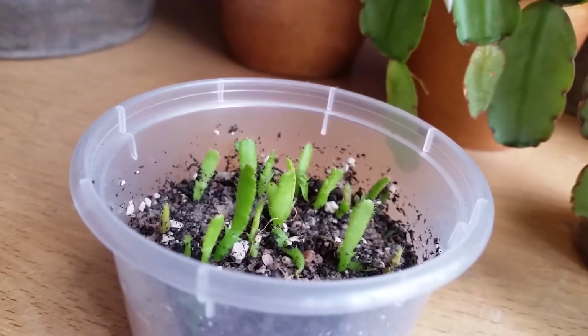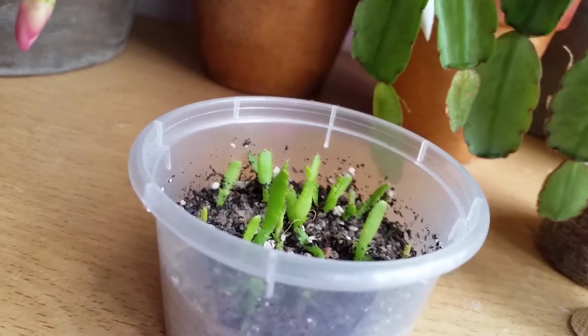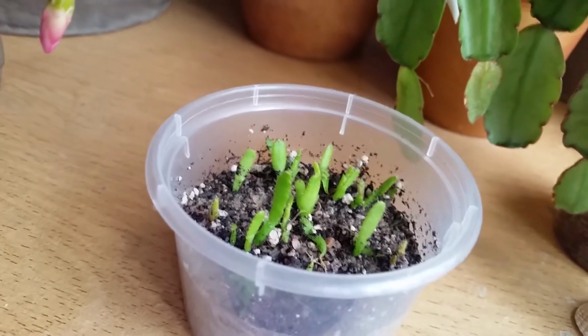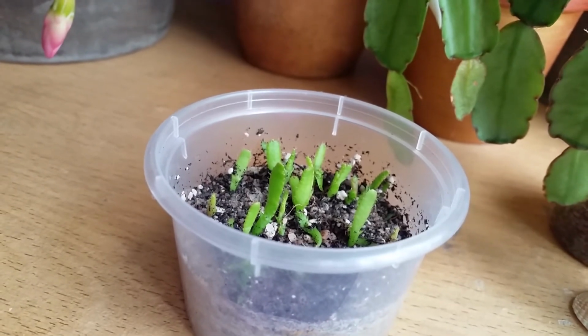But if you look at these, and I know they're tiny, so it's a bit hard to see, you can see that there's a lot more bumps along the sides of the segments. However, these are only the very first segments on each of the seedlings, so it could be completely different as they grow into adult plants. This could just be how they are as babies.